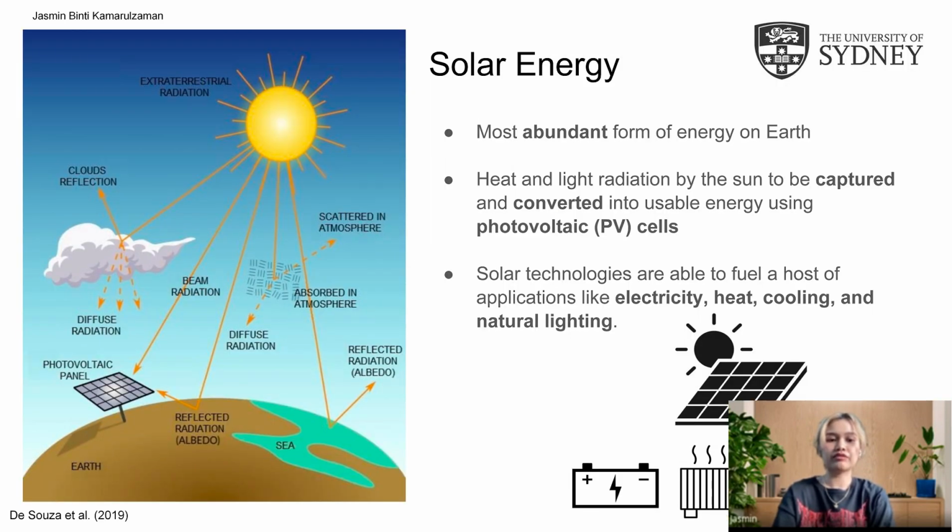The most abundant form of energy on Earth is solar energy, which may even be used when it's cloudy outside. Solar energy is best described as the heat and light radiation emitted by the sun that can then be captured and converted into various forms of usable energy. These conversions can happen because of the photovoltaic effect, where light energy is captured using semiconducting solar cells, more commonly known as photovoltaic cells, or PV.